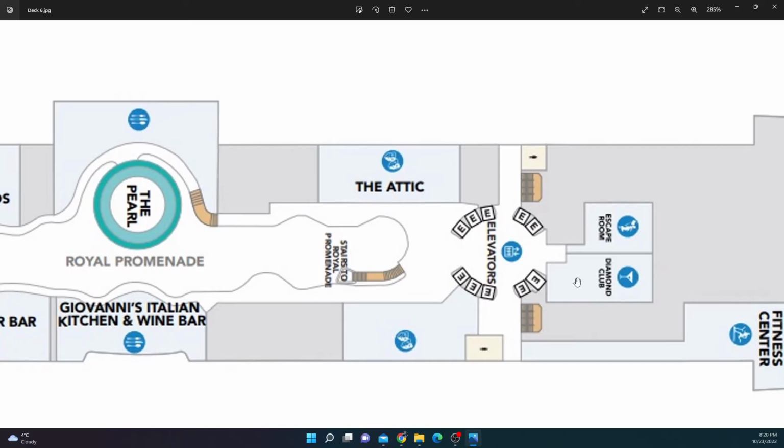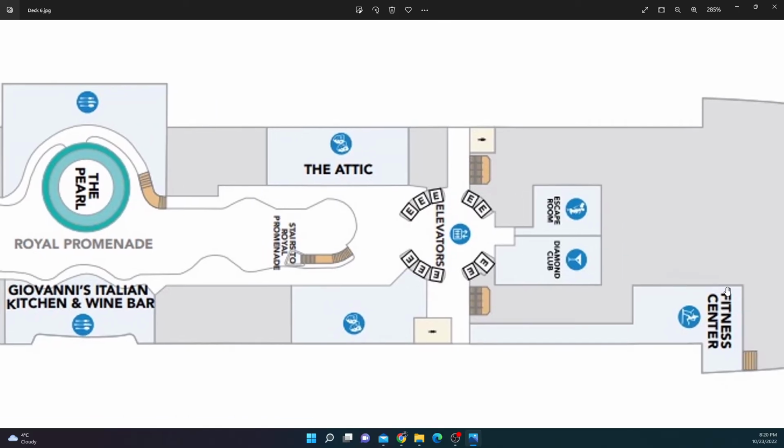Escape room and a diamond club at the front here, as well as you have the fitness center. It's unique that they put the escape room basically right into the Royal Promenade.